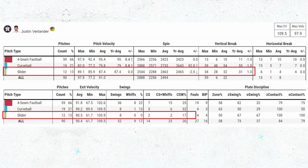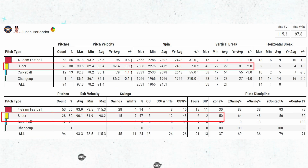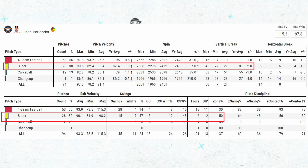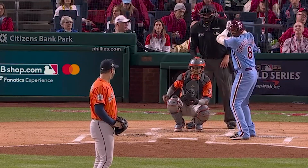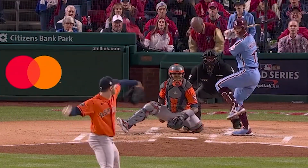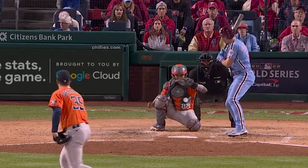Here are a couple of charts that show the difference of Verlander's slider between Game 1 and Game 5. And that slider's a really important pitch for Verlander because opponents are only hitting .188 against it with a 35% whiff rate on the season. And he needed it because the Phillies were really focusing on hammering his fastball, really trying to get on top of it because of what Christian Javier did to him the previous game. Verlander said the key to getting his slider back was fixing his mechanics because he thought he was being a little too tentative in Game 1.